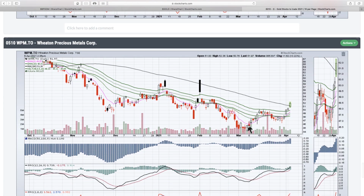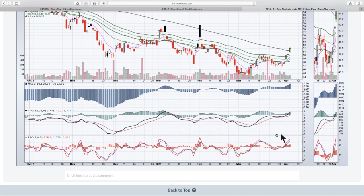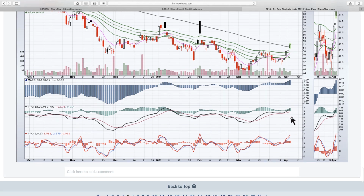Wheaton Precious Metals, big downtrend here. To me, this looks like it's ready to go. Very popular name to trade. It's got lots of volume, roughly 1 million a day. So that's okay. And PPO moving into positive territory.